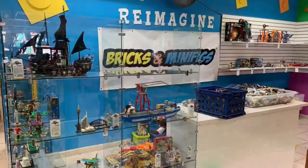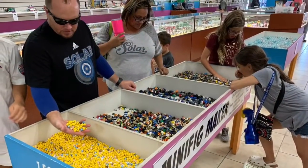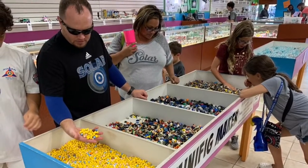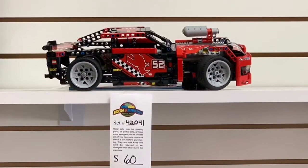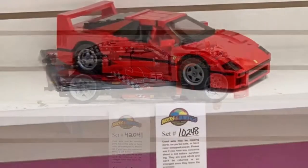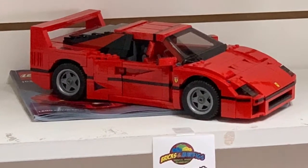Every kind of LEGO brick and figure, anything you want, they have it there, whether it's in kits, but also as individual pieces, and they got kits that are already put together. And that's what caught my eye. They had some cars already put together. The amazing Ferrari F40 was there, right? They had some Porsches already put together. Really caught my eye, though.